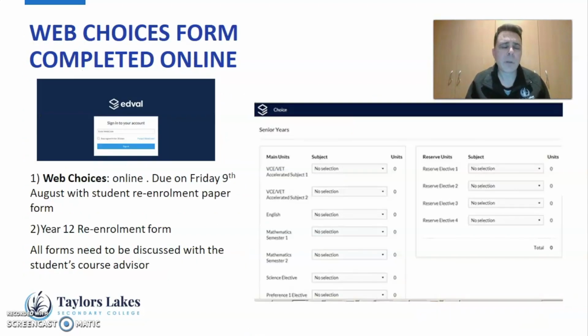In terms of the process itself, everyone will receive a web choice code, and when you log in to the website, put the code in, and then you'll be able to make your selections. Again, please make sure you're putting them in preferential order, and this is all due on Friday the 9th of August, so that'll be in line with when we have the course counselling sessions.